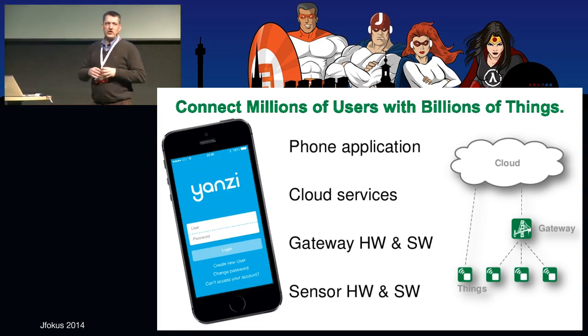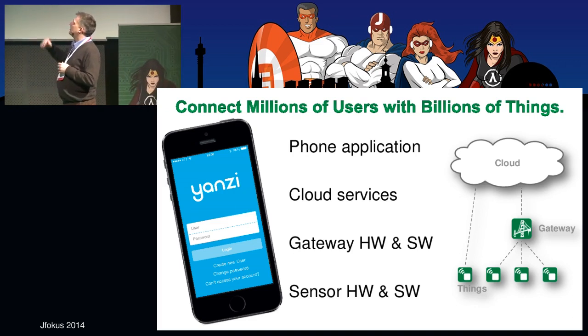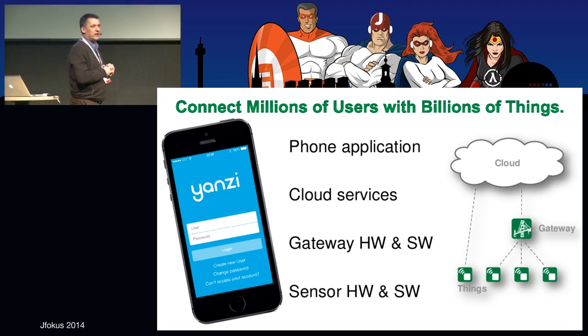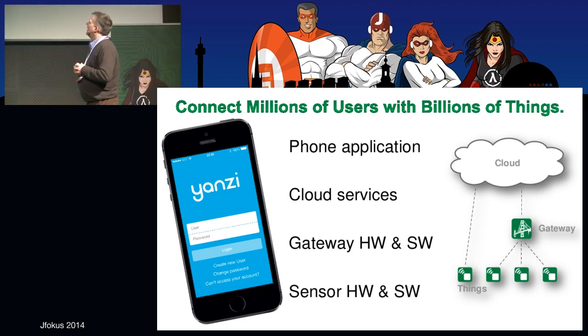To do this, what Yanzi provides is basically an end-to-end solution. Many different things are included in this. We provide phone applications that run on iOS or on Android. We provide cloud services like everybody else. There is not a single person I meet every day that doesn't provide a new cloud interface or a cloud solution. We also build gateways, both the hardware and software for gateways. This is typically a Linux and Java-based software solution that we integrate heavily with the cloud services.